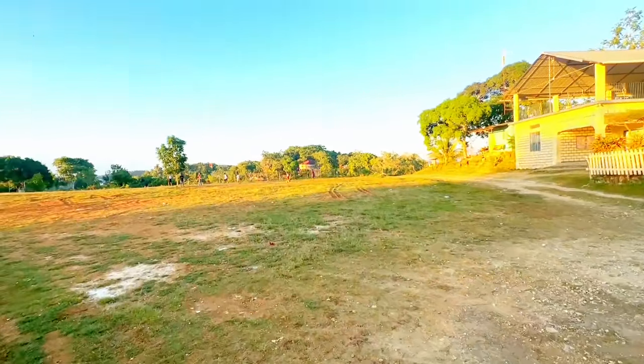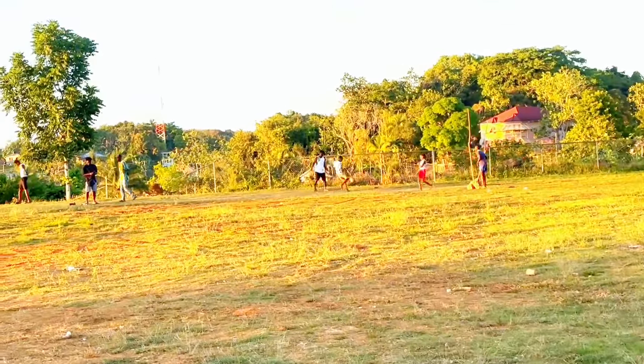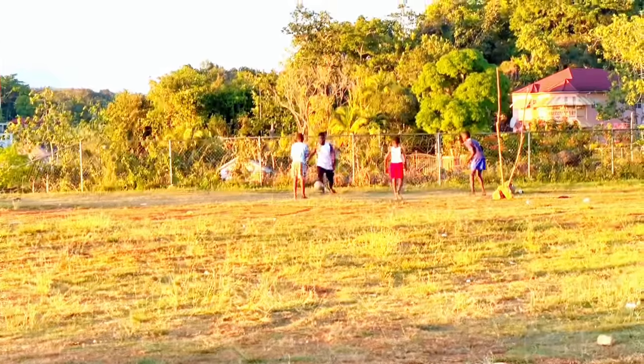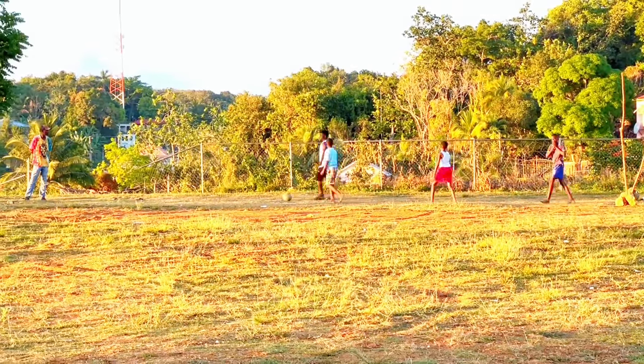This guy is playing football. When you see people playing football, you already know Maya will be there playing with them. Look at that. One touch, come this side.